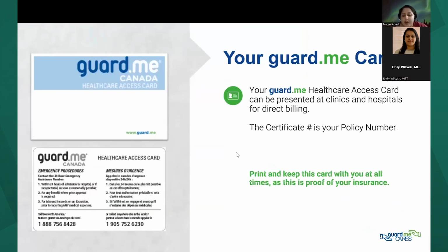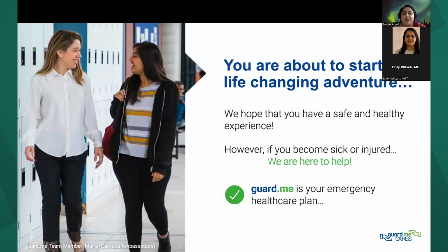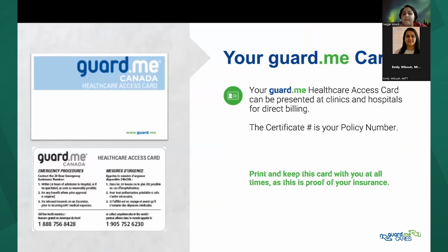You are about to start a life-changing adventure, and we truly hope that you have a healthy and safe experience. However, just in case you become sick or injured, GuardMe is your emergency healthcare plan, and we're here to help. You will be receiving your GuardMe Health Access card, which will look like this. You will receive this in an email, and it's very important for you to print and keep this card with you at all times, because this is your proof of insurance.